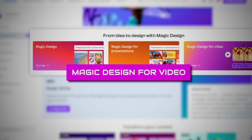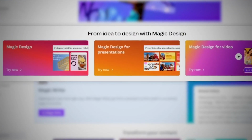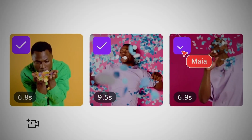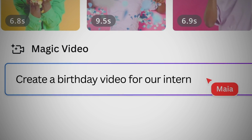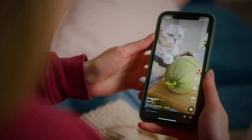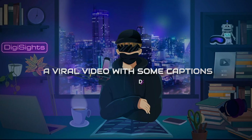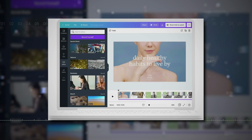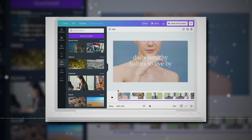Magic Design for video helps you skip over editing by creating shareable, engaging, and professional videos in a matter of seconds. It does all the heavy lifting for you by transforming your media into a cohesive and compelling story. Take Mona, a rising star on TikTok who wants to create a viral video with some captions for her Daily Pet Facts channel. To create this video, she selects a whole social media video project from the homepage.